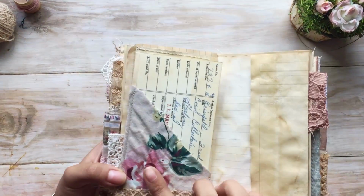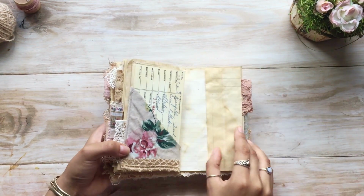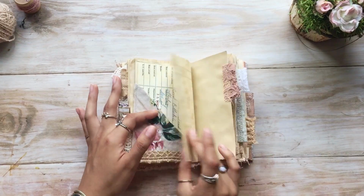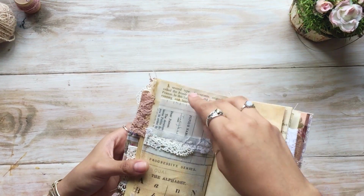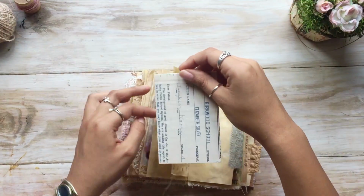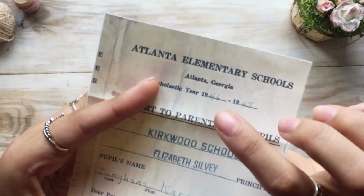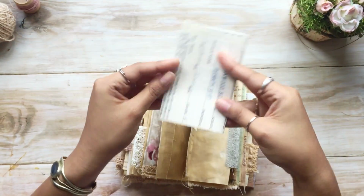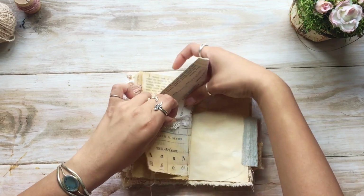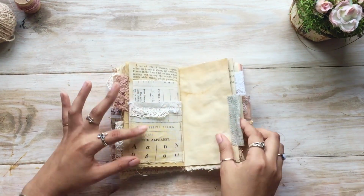On this page, I used another sample of the quilt and I made a little triangular pocket, and in it I put a vintage library card. A fabric pocket where a piece of ephemera is kept from Kirkwood School dating back to 1946. It's those simple touches that make the story of a journal come to life.